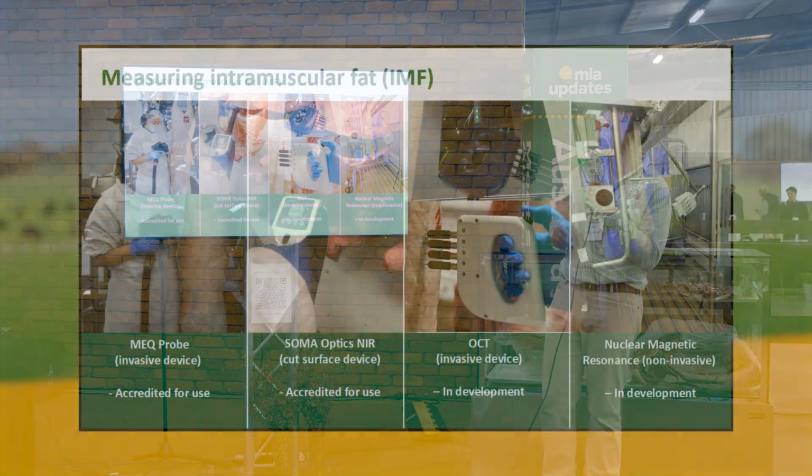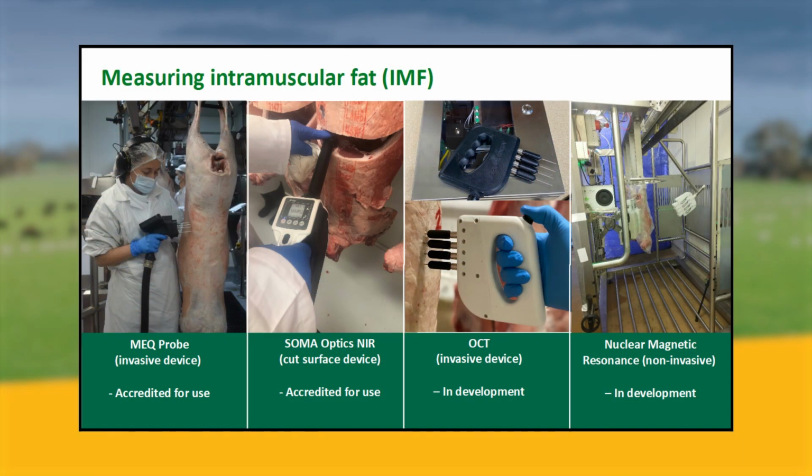So how do we measure intramuscular fat? We've got 2 devices at the moment, which are both here today, that are approved. The meat eating quality probe, or the MEQ probe, actually does that hot at chain speed, and that gives us a percentage of marbling in that loin, which is pretty cool. And it uses lasers and the reflectance of those lasers from the meat.